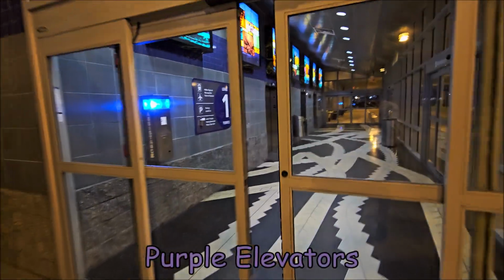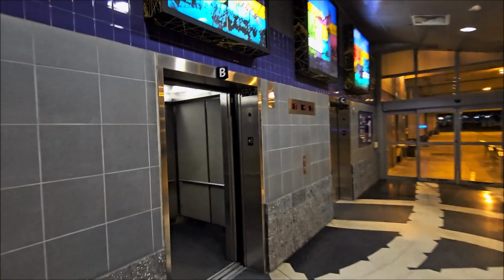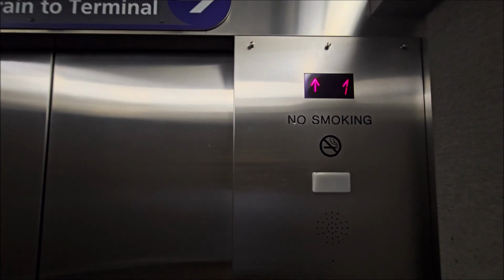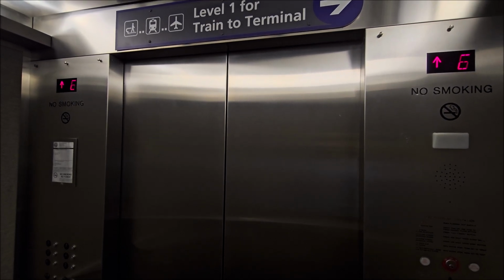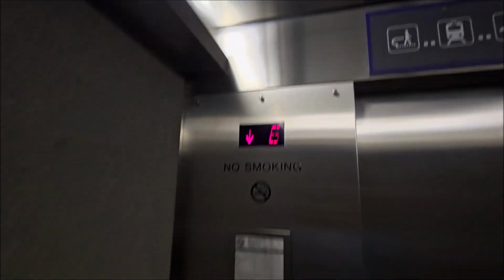Alright, we're over here at the purple elevators now. This one's doors are open. Can we ride it? I guess we can. That was strange. Going up. Level 6. Here we're at 6. Here's a little lookout. We're gonna go back down to 1. The indicators look a little purple on the outside. I don't think that's intentional though.